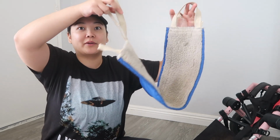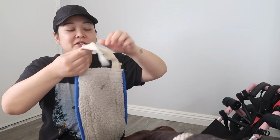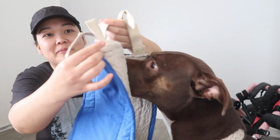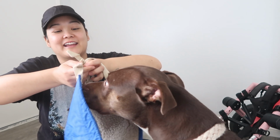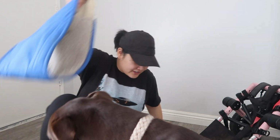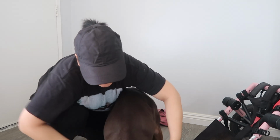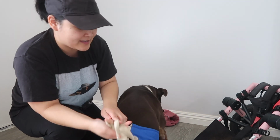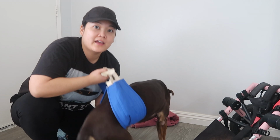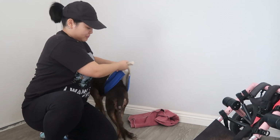There's a harness like this, which, look at these handles. Zoey chewed them up, but it still works for this demonstration. So pretend the handles aren't all chewed up, okay? Just pretend they're connected. So you could use this and slide this under their belly. I'll try and show you here. Come here, baby. Zoey, ven aquí. Okay, so you just slide it under their belly, and then, broken handles. Here, go this way so we can show them. And then you would just lift them to help assist them with walking.